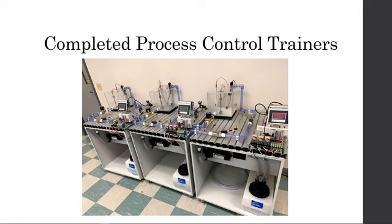Okay, here's a picture of the completed process control trainers. Now this is again what students decided to build. I gave each group a project leader that directed them to make sure that they were using the same standards for each group. And as you can see, it's pretty uniform. The students made the actual schematics. They did the 3D model of this using CAD software. We ordered the parts as a whole when we decided what to use for this.